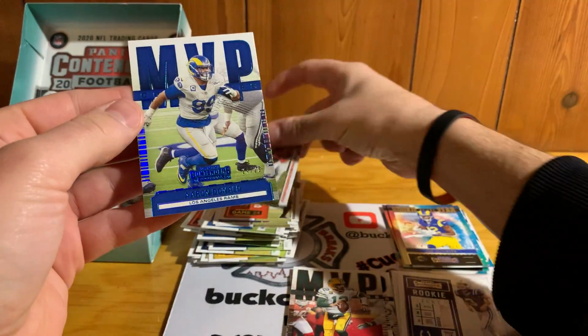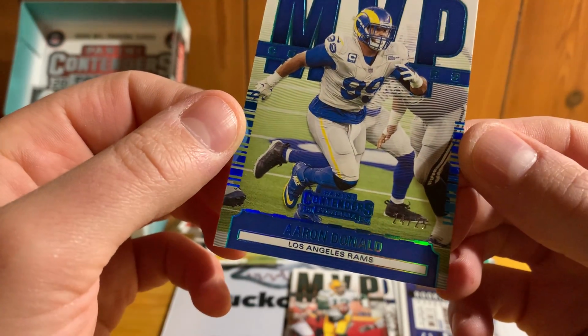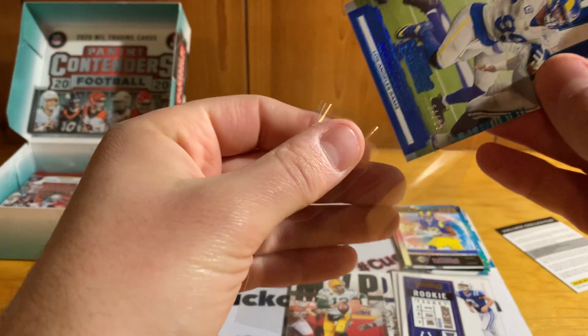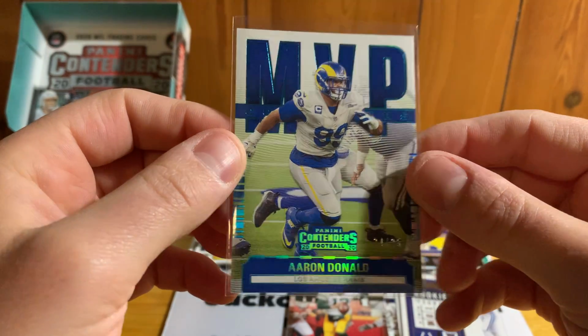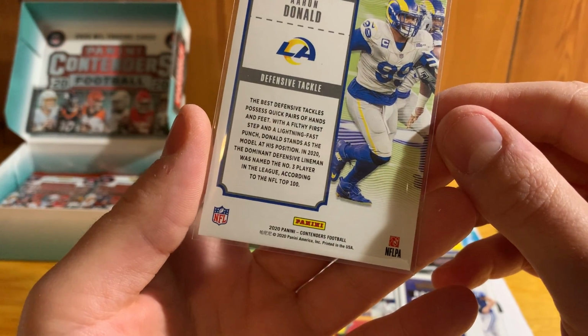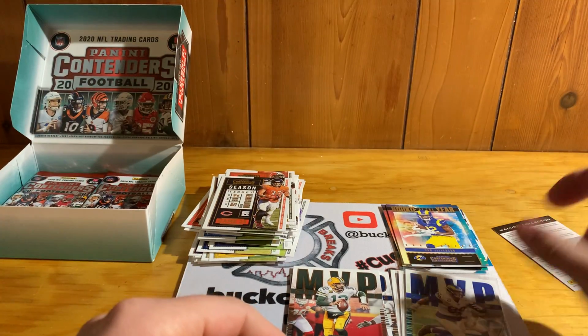Wow, nice, short print. MVP contender, short print, 24 of 25. Very nice. It's Aaron Donald. He was a beast this year. He is every year, but I think people are really starting to mark him down as one of the best defensive tackles to ever play the game. Nice. Aaron Donald.